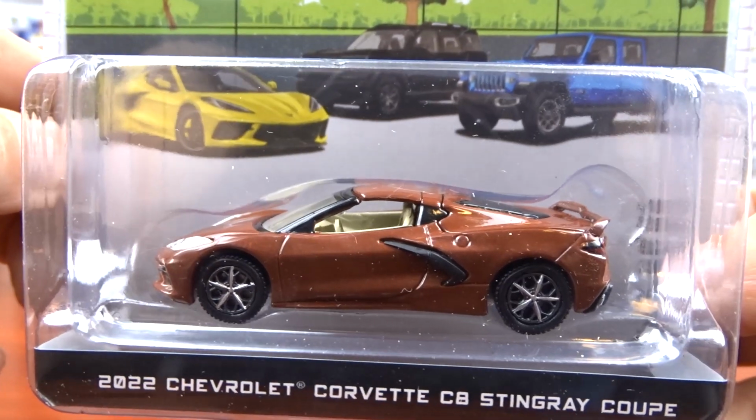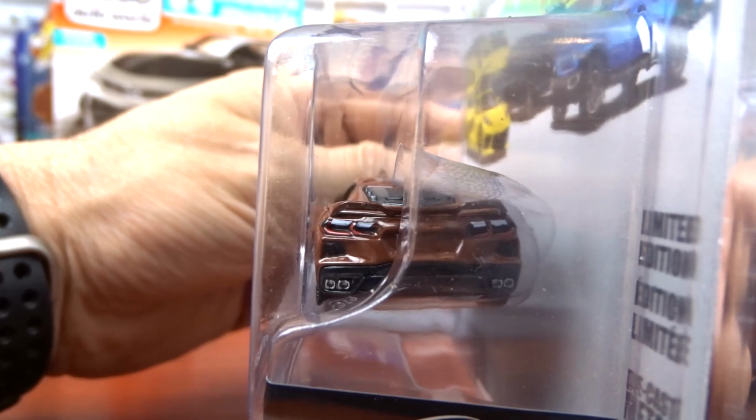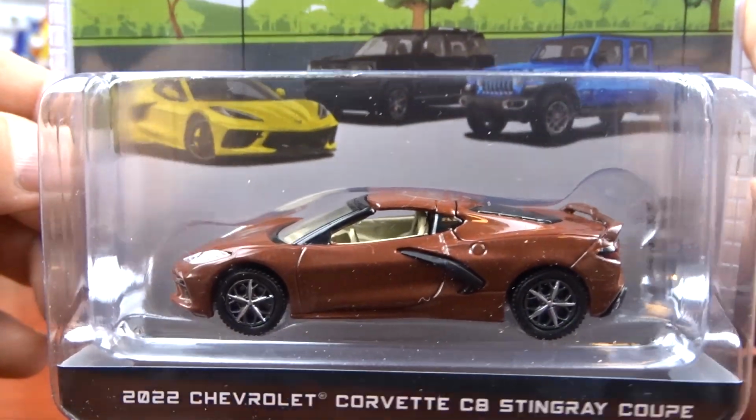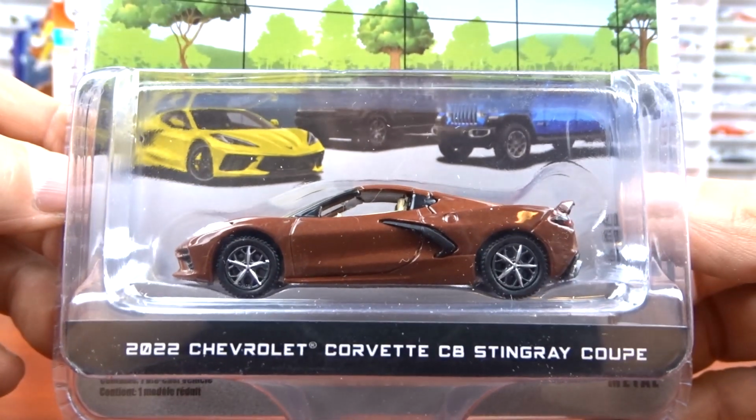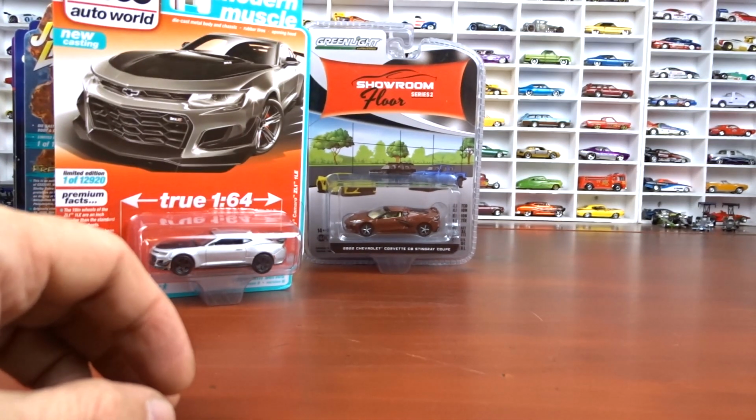Yeah, it's not me, that's for sure. There's the back. Not too bad. Yeah, the color is just wrong for that car, I believe. But whatever. Leave it at that.